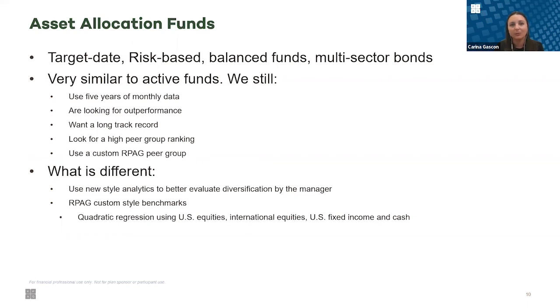We still want to look for outperformance. It's very important with an asset allocation fund. Long track record, so make sure that team has not changed and is still in place and has been for a long time to know that what we're getting is what we started with. And then we look for high peer group rankings. So again, custom peer groups, we want to make sure that they not only outperform their custom style benchmark, which I'll explain a little bit in a second, but that they're also beating their peers and that they're ranking well against their peers. All right, so then if everything is so similar to active funds, what's different?